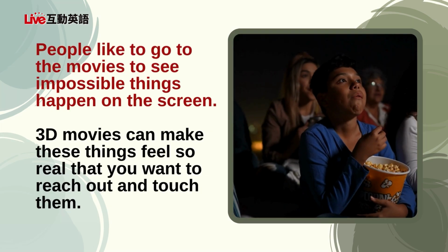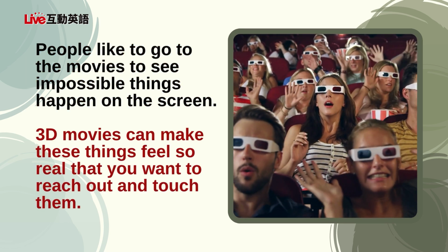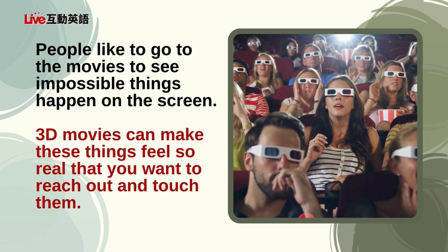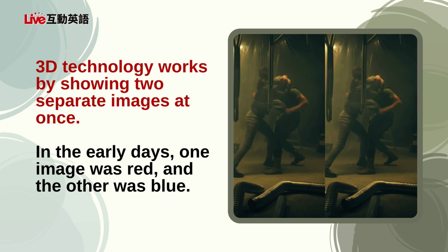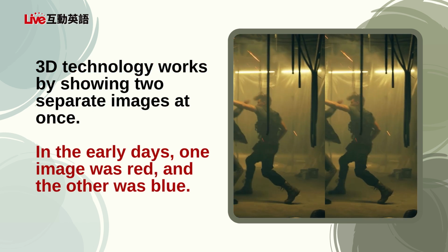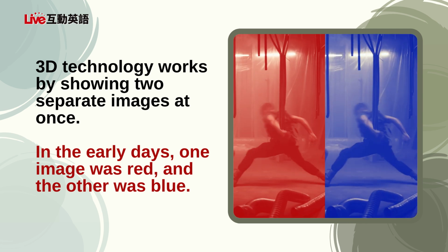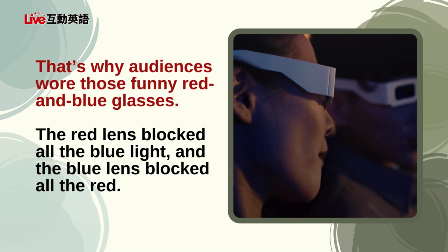People like to go to the movies to see impossible things happen on the screen. 3D movies can make these things feel so real that you want to reach out and touch them. 3D technology works by showing two separate images at once. In the early days, one image was red and the other was blue. That's why audiences wore those funny red and blue glasses.